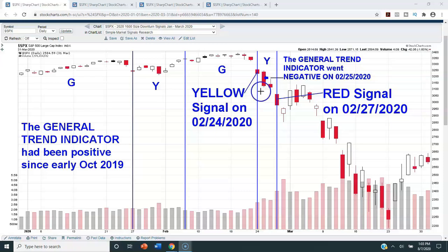It's just trend. So the general trend indicator gives you still another way to monitor and control risk in your portfolio. And guys, that general trend indicator had been positive since October, all right? So that thing had been positive for 5-6 months, and then went negative. So right there, just those two signals alone told us that something was changing in the stock market. And then by the 27th, the signal had gone red, and we can see here that the market fell from there.